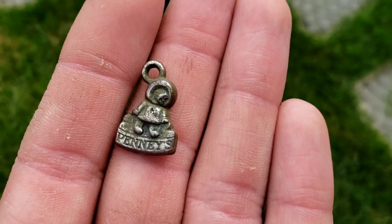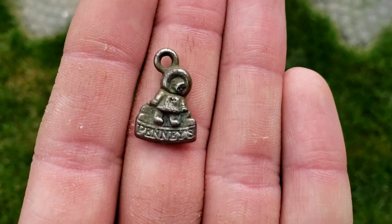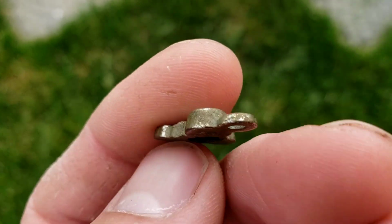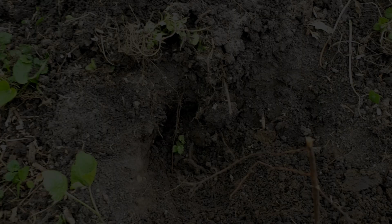So I just pulled up this bit here. I thought it was junk until I cleaned it up, but it is actually a vintage penny zipper pull. So that's a cool piece there. And here's the back of it. But anyway, that's a cool find. I'll take it. Let's see if we get something else.